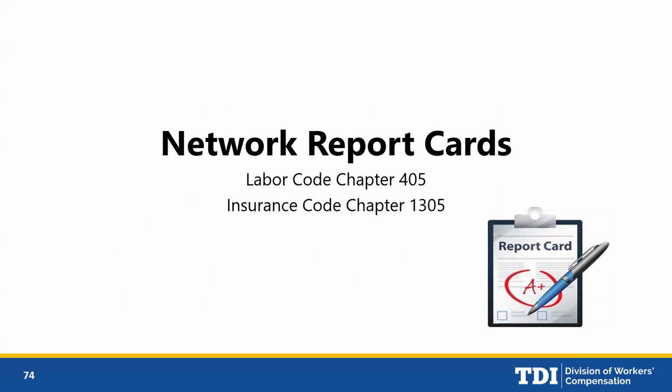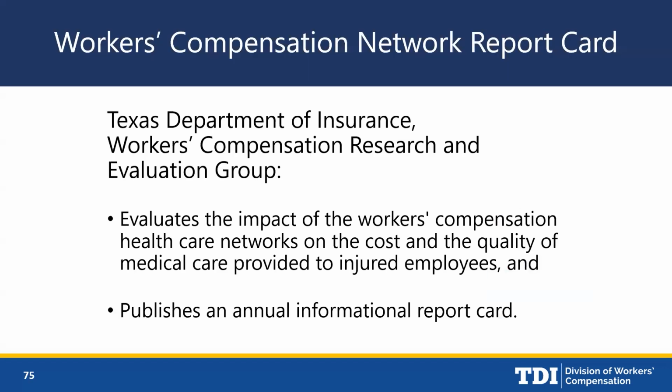Let's talk about report cards. Some people are interested in what networks are considered good or bad, or which ones are out there in my area. I just want to know more about networks. We, as a Division of Workers' Compensation, are required to publish network report cards. You'll find that in the Labor Code 405 and the Insurance Code, Chapter 1305.